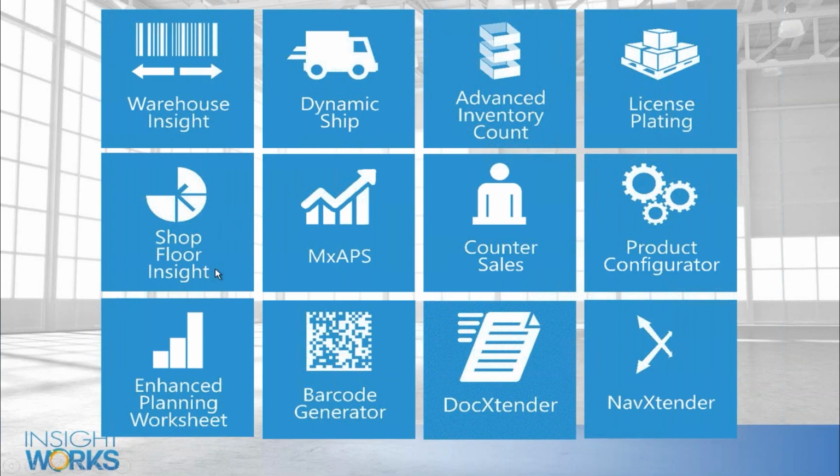Shop Floor Insight is if you're in manufacturing. This is a manufacturing execution system. It gives you labor tracking, consumption, output, quality, graphical scheduling, all that kind of stuff you need to manage your shop floor. That's Shop Floor Insight.